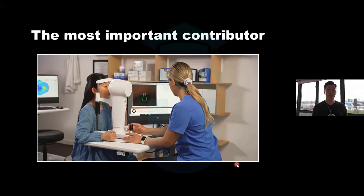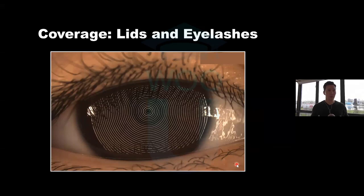So whether it's you taking the topographies or your assistants, they need to understand how important their role is. And it's not just snapping a photo. We need a photo that's going to be so precise that we can build a lens that is 5 microns away from the eye, or 7 or 10. So the way to take really good topography is get the lids and lashes open as much as you possibly can.